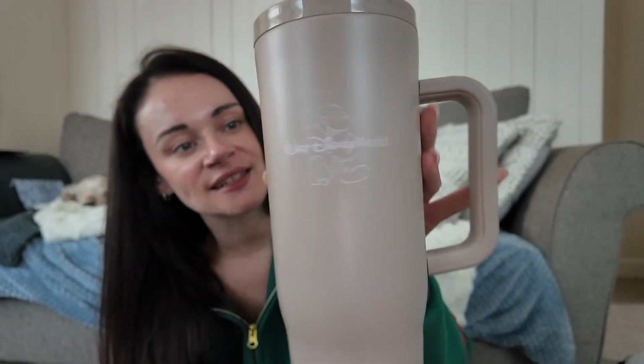And I've already tried this out and it definitely keeps it cold for about 2 days. I'm not going to lie, it's probably one of the best purchases. It wasn't the cheapest, it was $55 or $54.99. However, I did get a cheeky little discount on it. Thank you, Isla, for your DVC discount. So I got 20% off this using her discount.